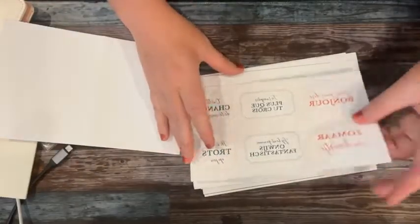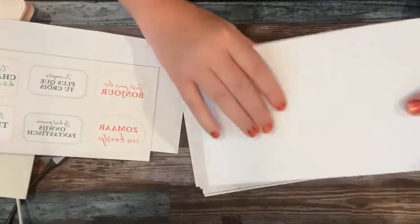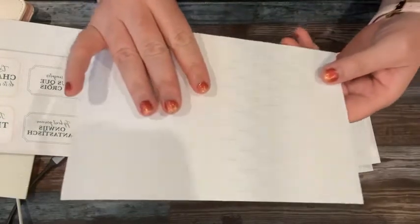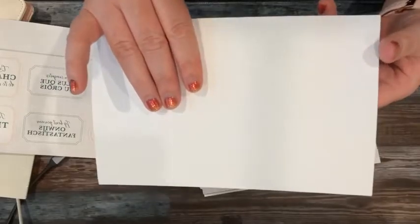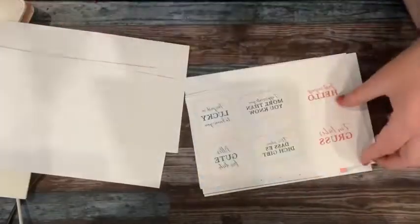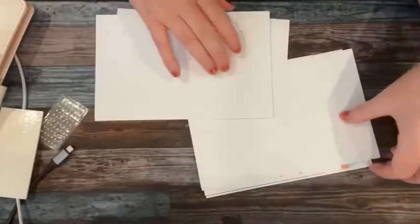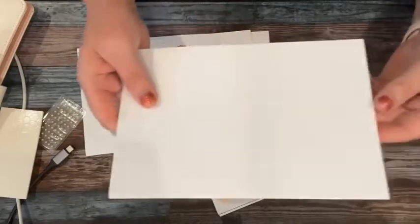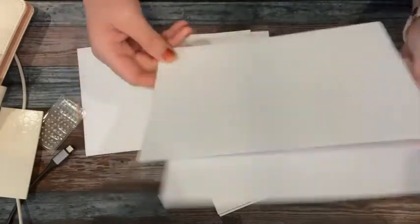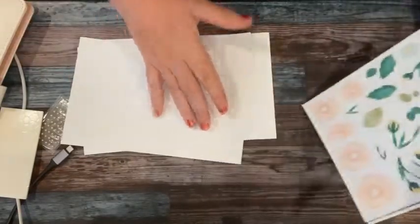Here's all of our pieces. Ooh, that's cool. This one's almost like a chevron or a ribbon pattern. Hopefully you can see that. And then the other one is like a quatrefoil, almost like a tin roof kind of pattern. That's fun. So these card bases come already embossed and ready to go.